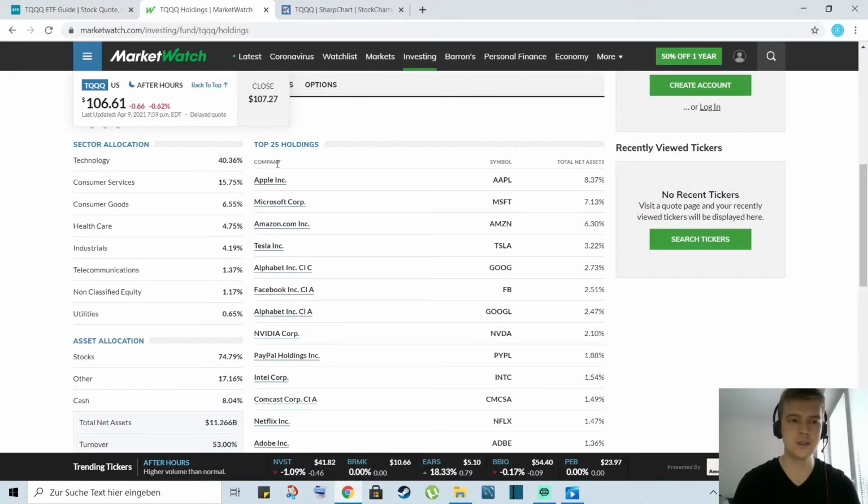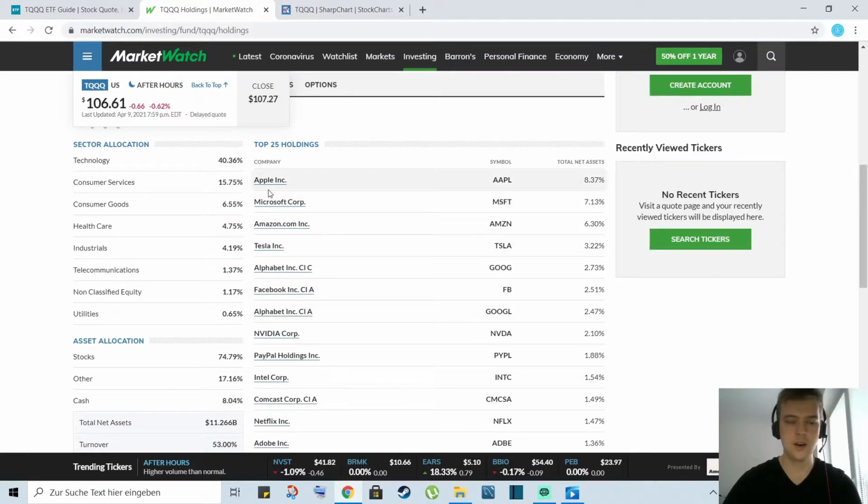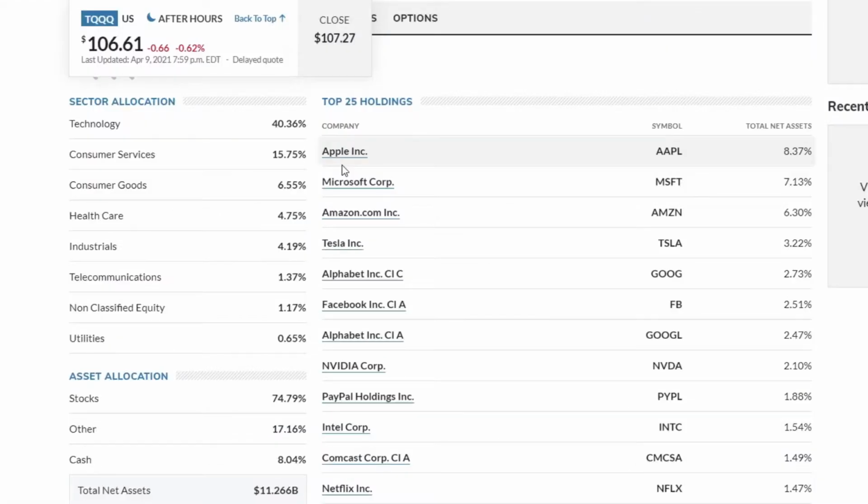Let's go through the basics. As you know, this exchange traded ETF is very powerful and can move a lot in one day. Therefore, I think it's very important to know its top 25 holdings, so basically what the ETF is made of. As you can see, Apple, Microsoft, Amazon, Tesla, Google, Facebook, Nvidia, Intel, Comcast, Netflix are the biggest holdings in this ETF. So if Apple has really bad earnings, you can lose quite a lot of money because almost 8% of this ETF is made up of Apple stock.